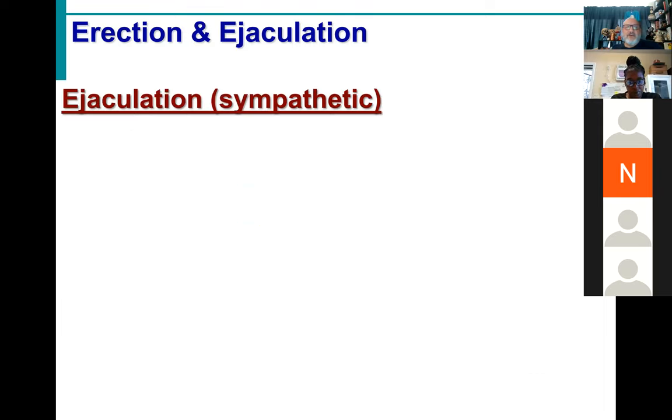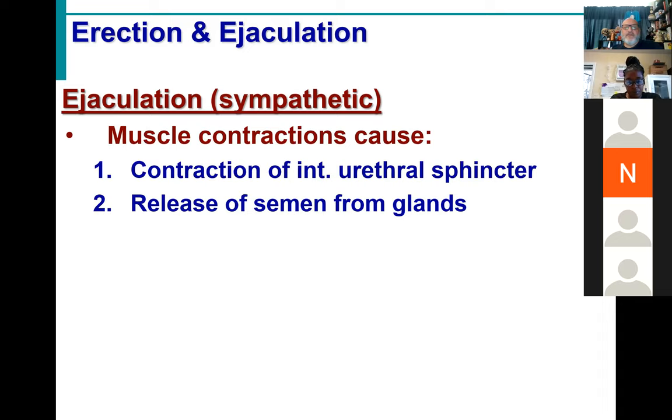Ejaculation, the shoot, is a sympathetic reflex. Again, muscle contractions, contractions of the internal urethral sphincter, and these again are powerful.